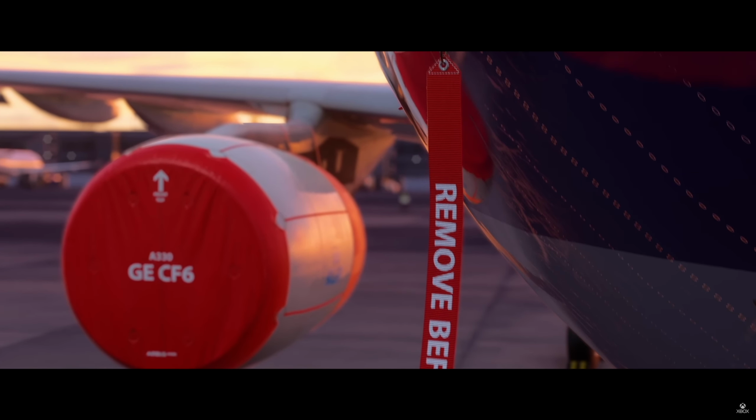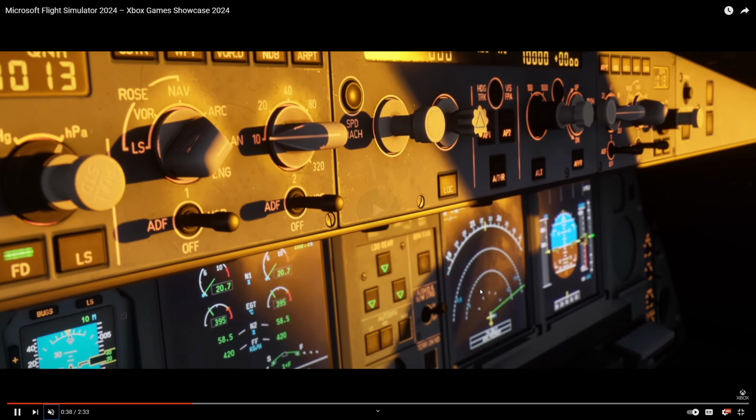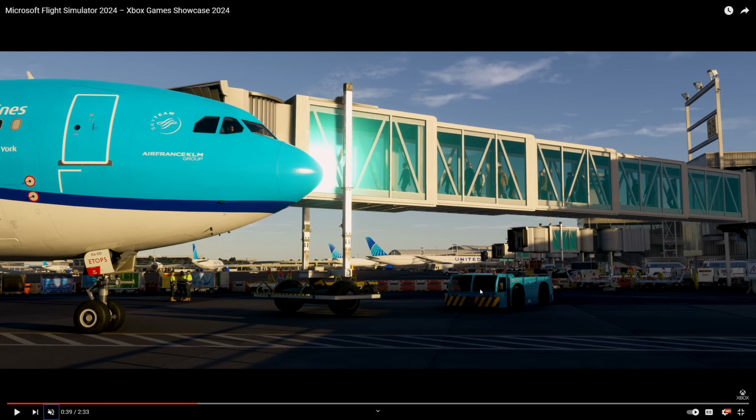A lot of details on the engine covers here. Clearly, Airbus. It looks like it's an A330. Somebody posted a screenshot on Reddit about it. Another thing that is very interesting is the passengers here walking on the gate bridge to the plane.